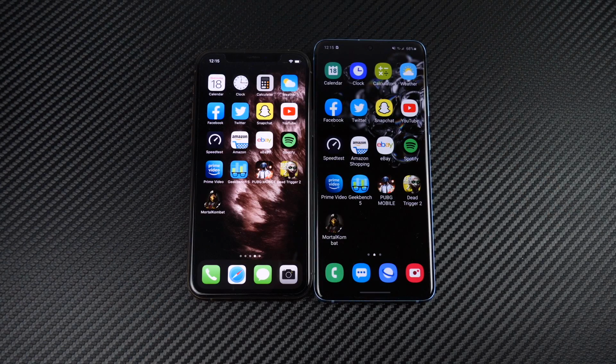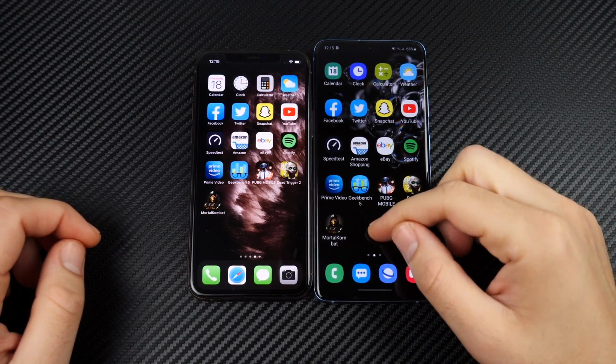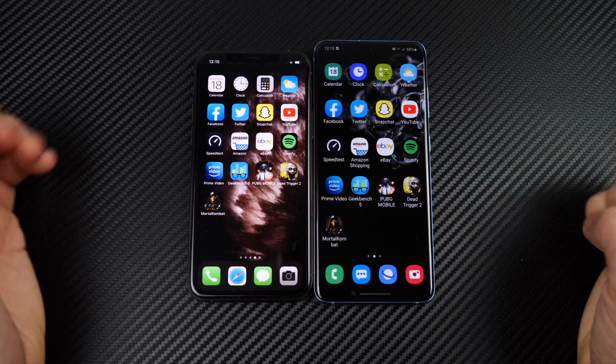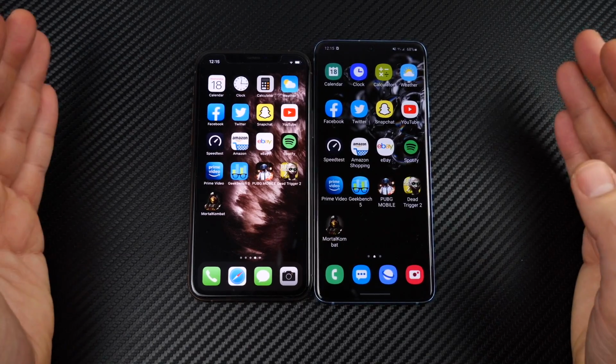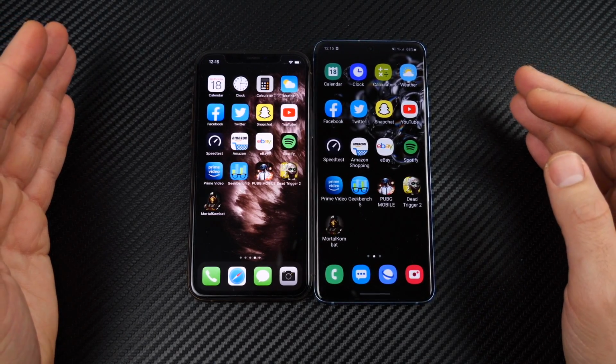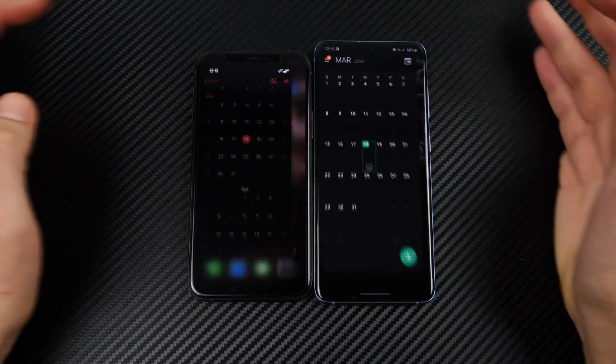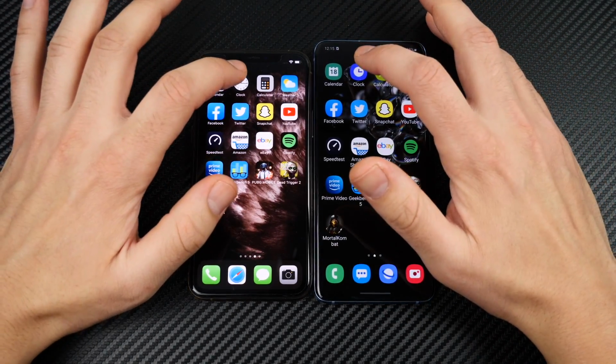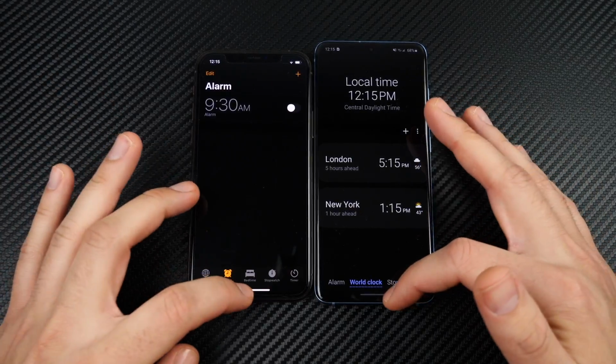Okay, guys, so we've arrived at the application portion of the speed test. Everything closed out for the Samsung here. And we have everything closed out for the iPhone. Now, let's go ahead and begin with calendar. 3, 2, 1. You can see that's the Samsung. I do have the 120 hertz here on for the Samsung. Let's go into clock. And you can see faster.